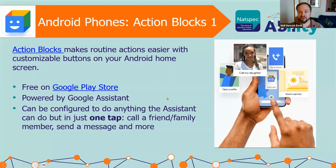This is one I'm quite excited about. I'd love to hear how people get on trying this with travel training. Action blocks on Androids means that you can make routine actions easier with buttons. And there's really good visuals, and it can be configured to do anything with the Google Assistant, but just in one tap. So I'm thinking specifically for travel training, being able to call a friend, family member, send a message. I'd imagine you can load up directions somewhere. Anything you can do within Google Assistant, you can do within this.